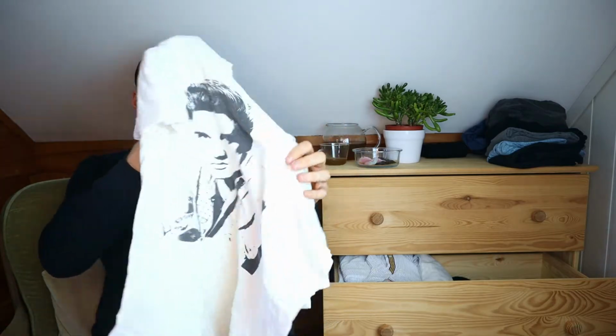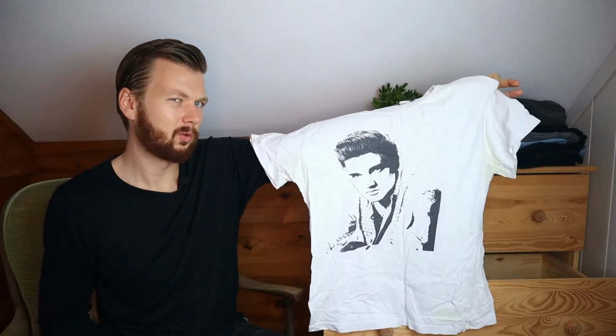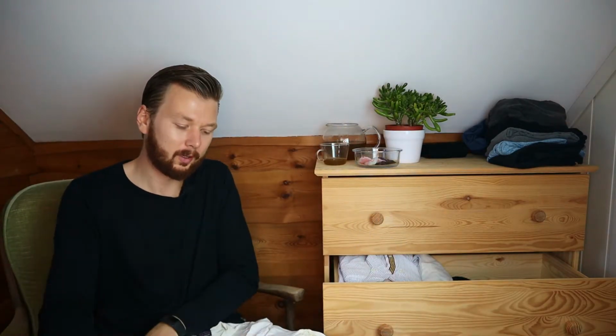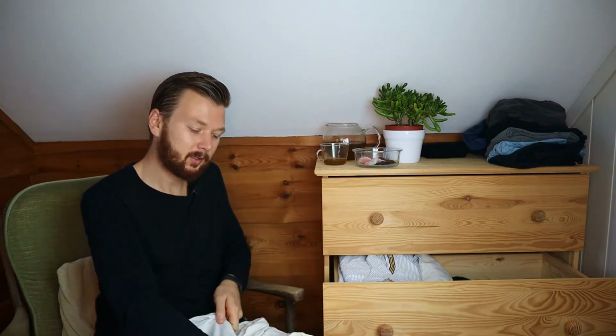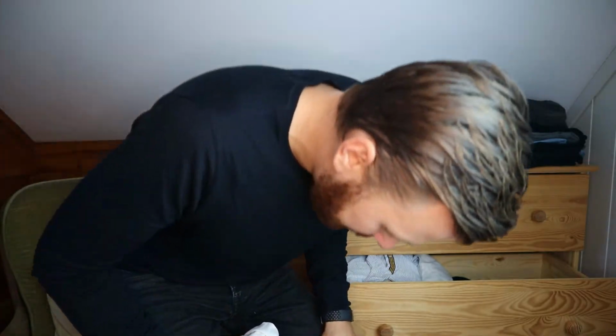Here is the Elvis t-shirt. It's a little bit too small for me, but it's from my grandparents when they visited the Elvis house. What's it called? I don't know. Maybe you can tell me. But yeah, I should keep that for a sentimental reason. It looks cool, but it's a little bit too small now. It has unfortunately shrunk during washing, so it's up here almost, above the belt. So it's not the best, but yeah, putting it in the work shirt pile.